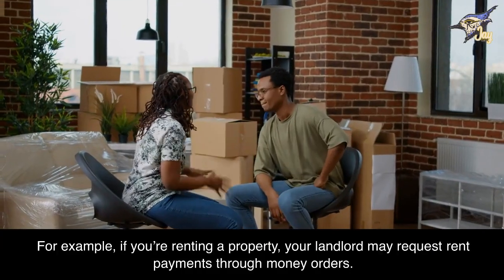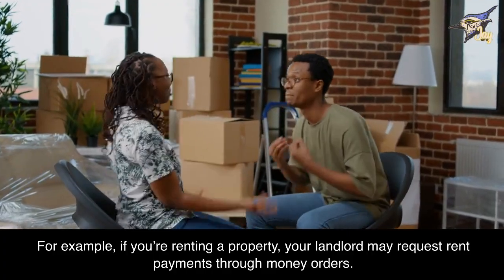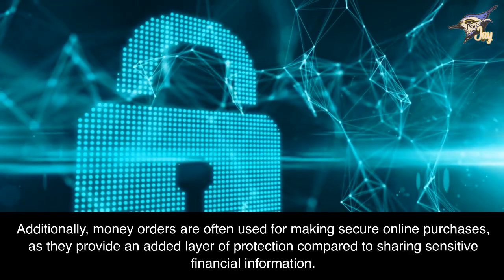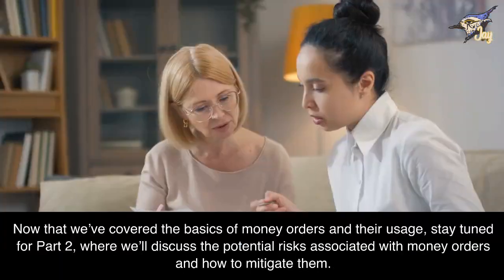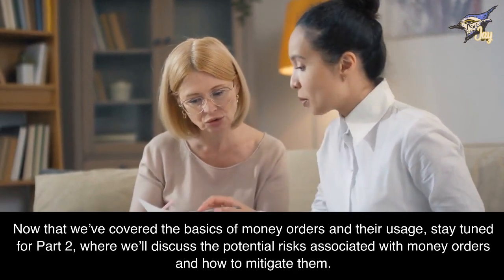For example, if you're renting a property, your landlord may request rent payments through money orders. Additionally, money orders are often used for making secure online purchases, as they provide an added layer of protection compared to sharing sensitive financial information. Secure online transactions.